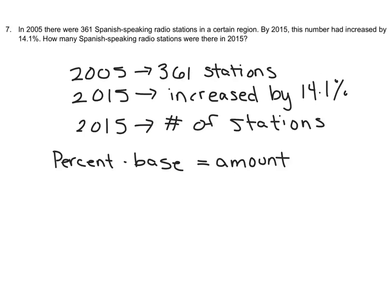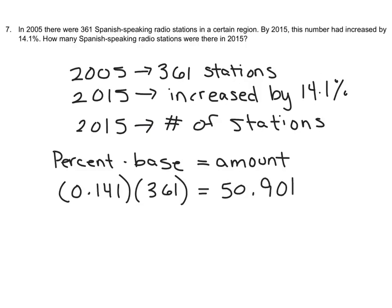Right now I have 14.1%. In order to convert that to a decimal, I just divide by 100, so I get a percent of 0.141. And I'm going to multiply that by 361. When I do that calculation on the calculator, I get 50.901. So that means there was approximately 51 stations that were added since 2005.